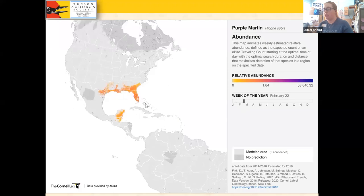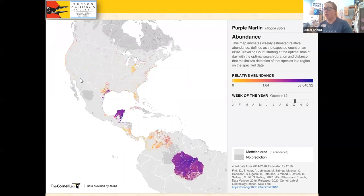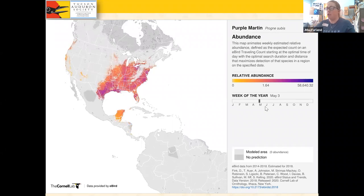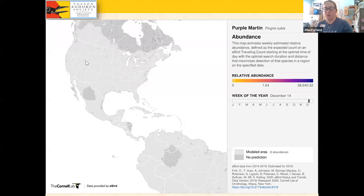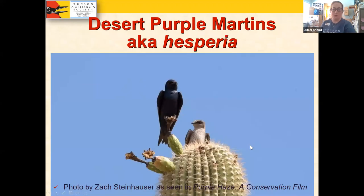So this is very interesting to watch. Okay, so as we come into spring, they surge into the east. The arboricola surges in, and then right here in southeast Arizona, they become most abundant in July and August. So let's watch that one more time and really watch southern Arizona. Once it hits June, they show up in Arizona, but once it hits July and August, they become very, very dense in southeast Arizona. So you're seeing the arboricola subspecies surge up first and then on to the desert purple martins.